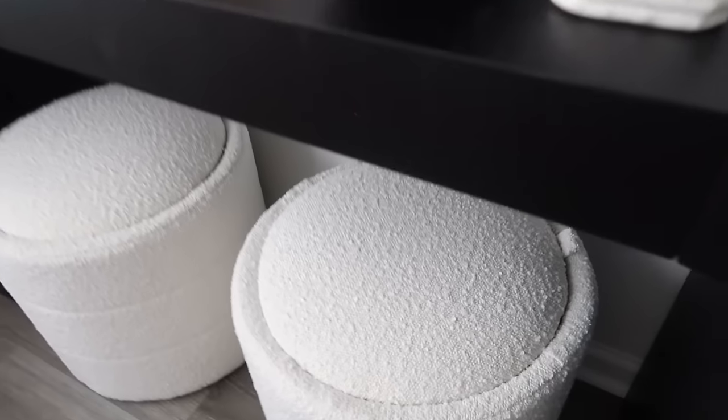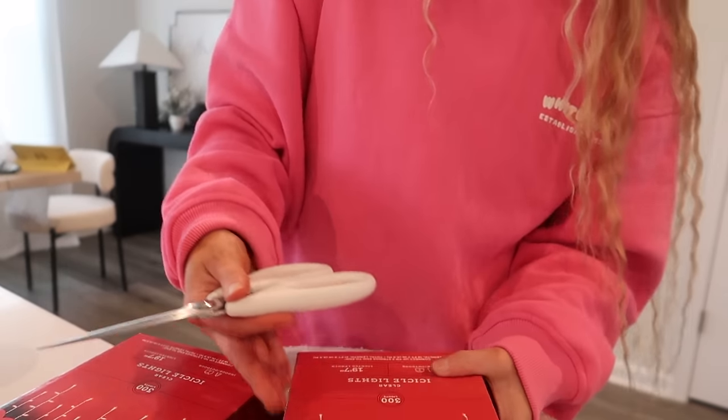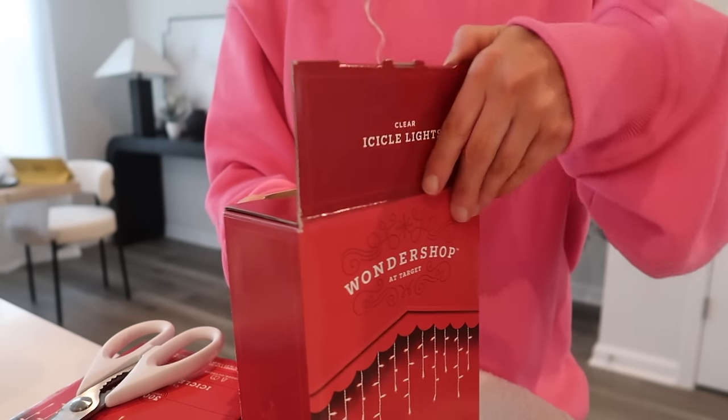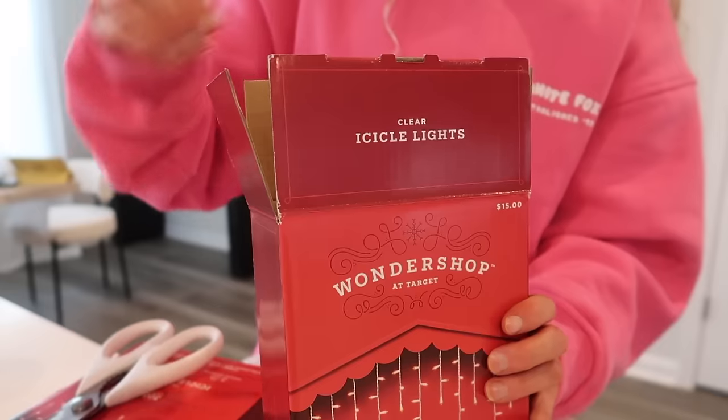My Target poofs came and they matched perfectly with the dining room chairs. And I went with these because they had storage. Yeah, they fit perfectly. All right, we're gonna put these up. These are some little twinkle lights. I'm gonna wrap them around the window, that way I don't have to like tape them or anything.